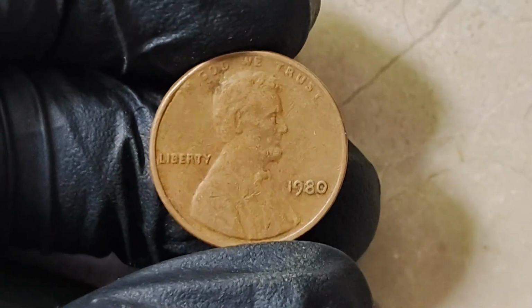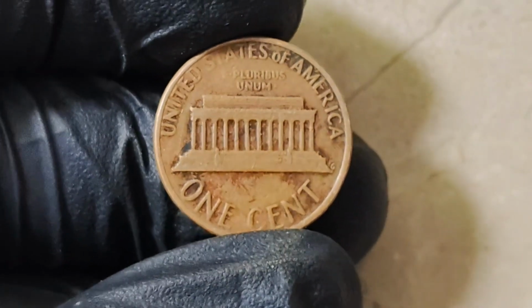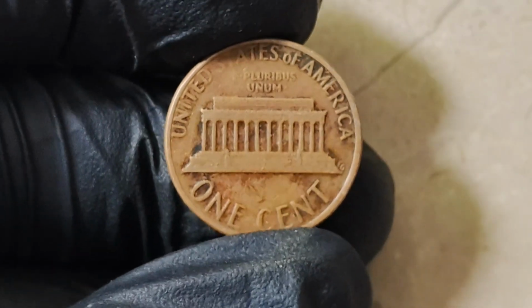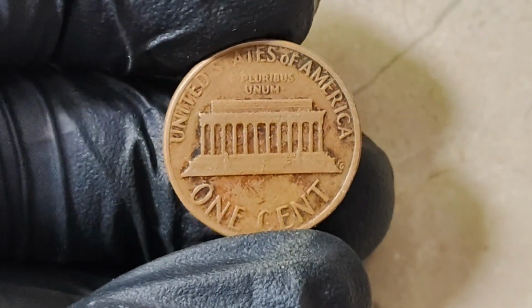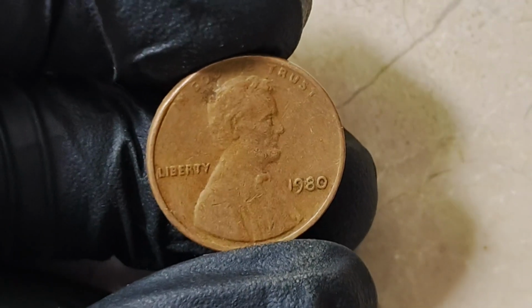These weren't from Philadelphia, even though they look like it. They were part of a misstamped run, a silent error from a forgotten die, an error the mint never admitted. An error that today is worth $1 million or more. But what happened next stunned the entire coin world, because in 2019, one of these exact no mint mark 1980 pennies sold privately for a staggering $1.6 million.